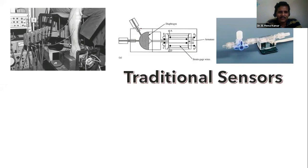The blood displaces in. Because of the movement of the blood, the diaphragm actually vibrates. This movement of the diaphragm is translated into a wire. Okay, basically this is a strain gauge. What basically it is, is a wire. Okay, you can think of a wire. So whenever you stretch or press a wire, its resistance is going to change.